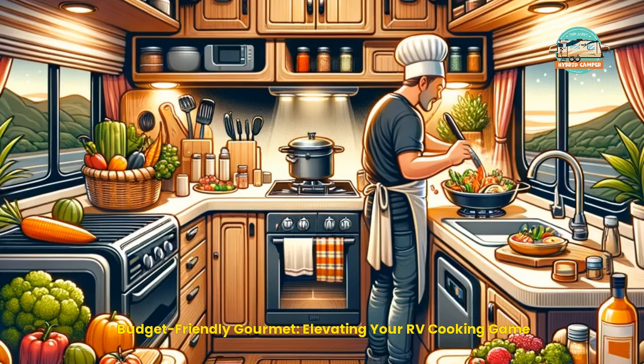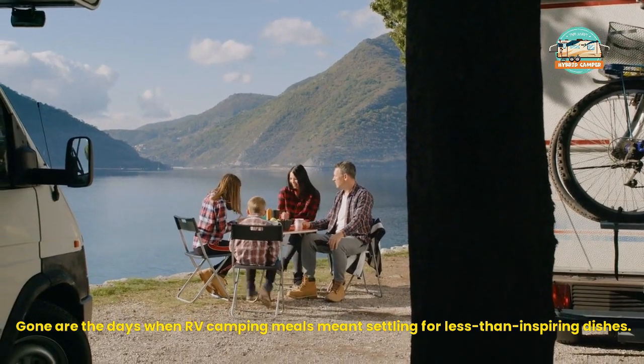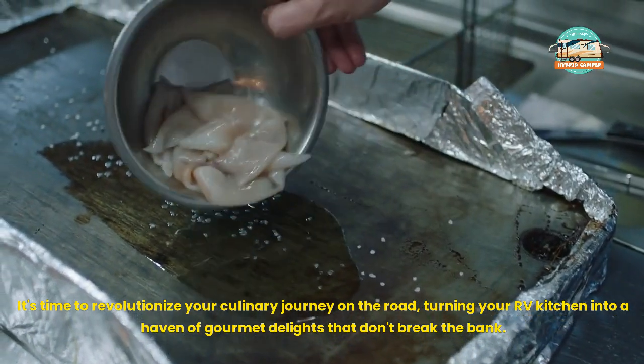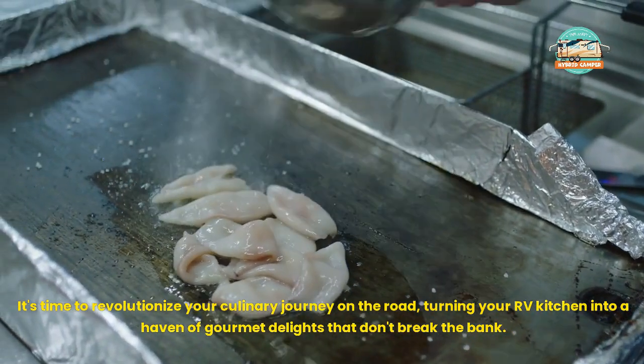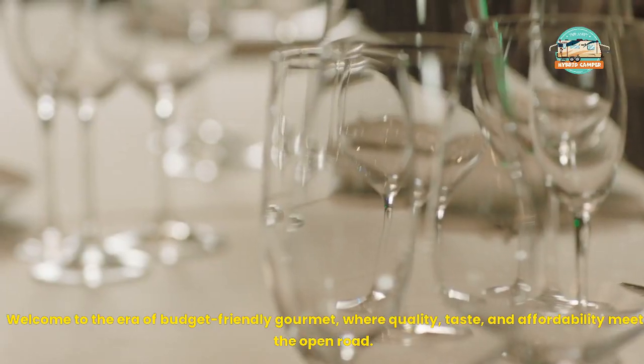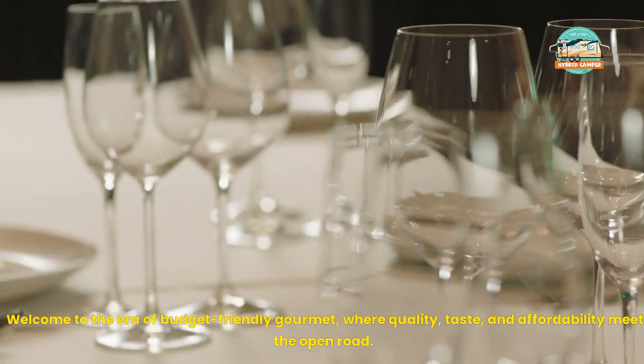Budget-friendly gourmet, elevating your RV cooking game. Gone are the days when RV camping meals meant settling for less than inspiring dishes. It's time to revolutionize your culinary journey on the road, turning your RV kitchen into a haven of gourmet delights that don't break the bank. Welcome to the era of budget-friendly gourmet, where quality, taste, and affordability meet the open road.